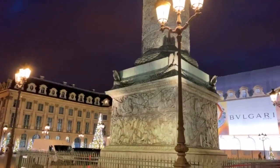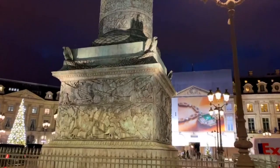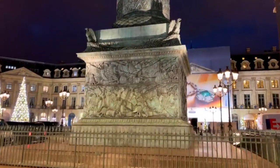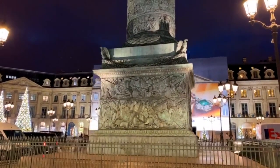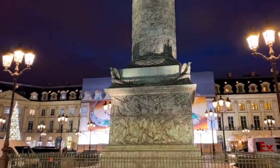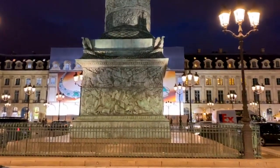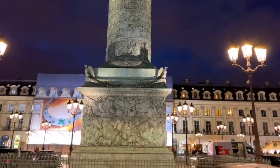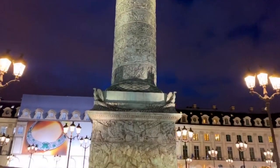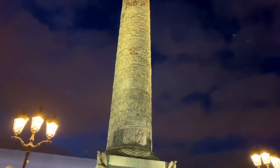I showed this way back, episode number 3, during the daytime. For those of you who have been die-hard followers, or if you've gone way back to the archives of this series, episode 3, we would have talked about this a little bit. And I wanted to tell you a couple of things about the column. Not surprisingly, when Louis XIV created the square, he put a large equestrian statue of himself right in the center, and it was done by one of the sculptors of the Versailles Gardens.